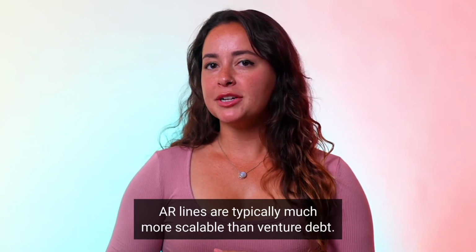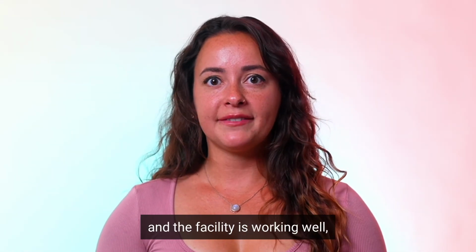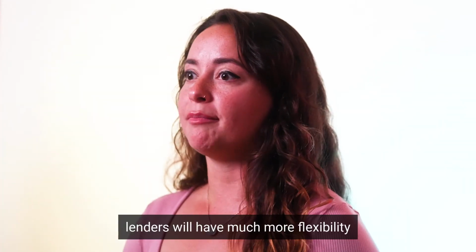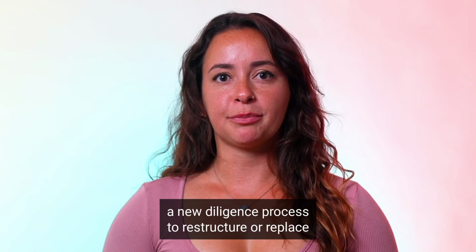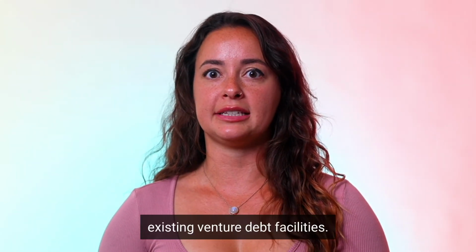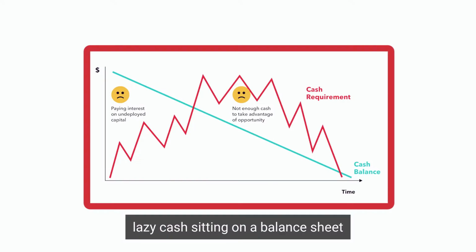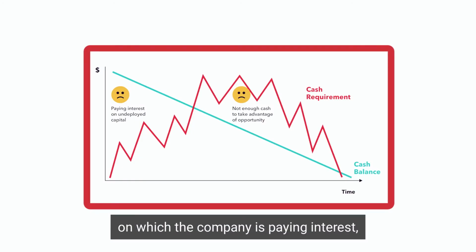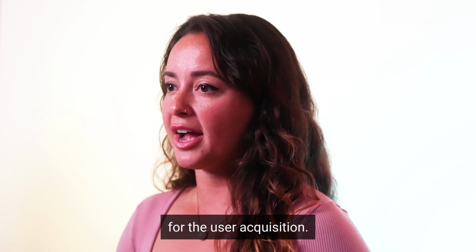AR lines are typically much more scalable than venture debt. For example, if your AR is growing rapidly and the facility is working well, lenders will have much more flexibility to increase line limits than going through a new diligence process to restructure or replace existing venture debt facilities. AR financing also limits cash drag, lazy cash sitting on a balance sheet on which the company is paying interest, and enables a much closer matching of the funding needs for the user acquisition.